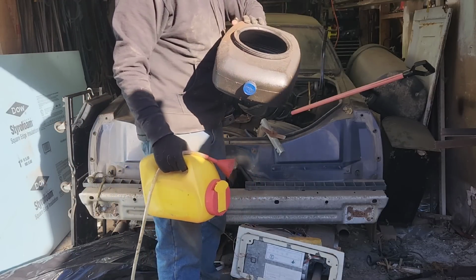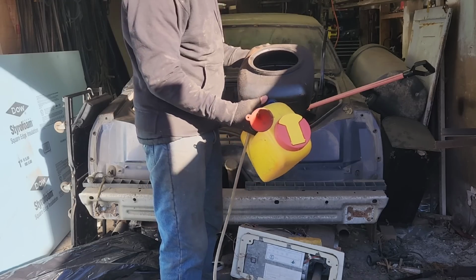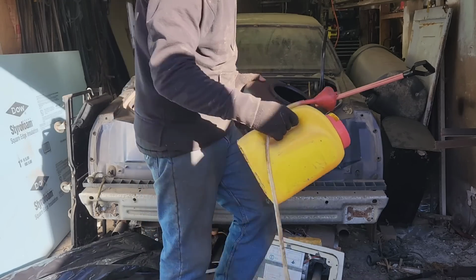I'm really starting to wonder why it is I have oil drain containers all through the trunk of this thing.